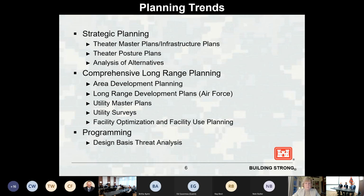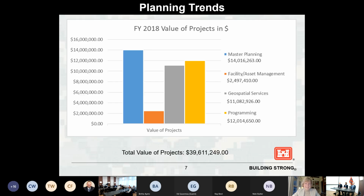And so as we were applying the UFC for Army installation master planning, we had to account for some of the requirements and changes to the Air Force. But they're basically both area development plans and long range development plans, still both cover a 20-year plan, establish a vision, and walk through the same process. So the requirements and the information is the same as far as the structure of the product. Thanks.